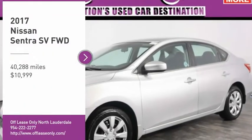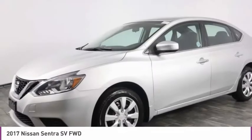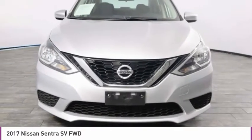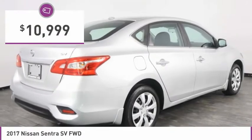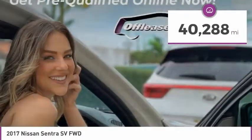Make a great choice today with the 2017 Sentra. With its spacious and versatile interior and stellar fuel efficiency, the Nissan Sentra is the obvious choice for anyone who wants to enjoy a stylish and comfortable ride and is priced below $15,000. This vehicle has less than 45,000 miles.